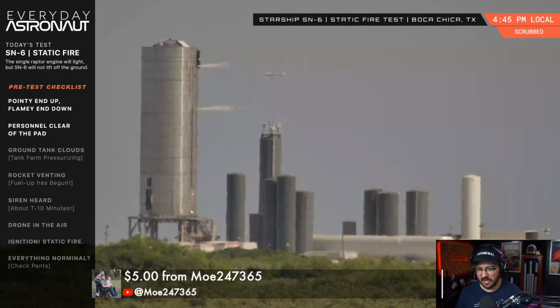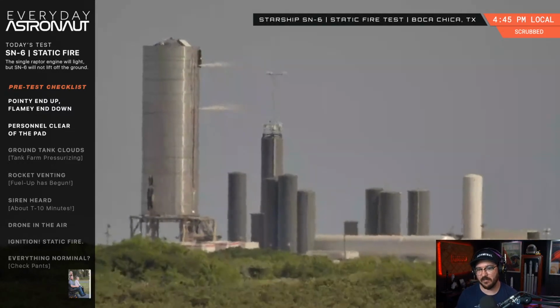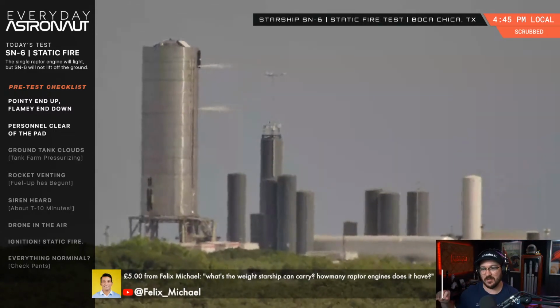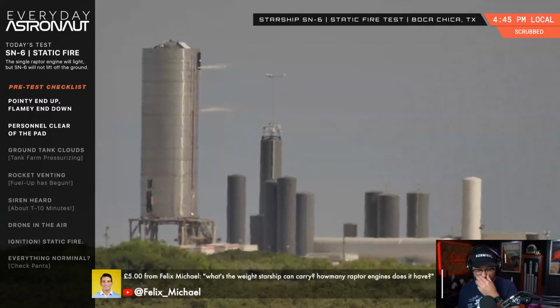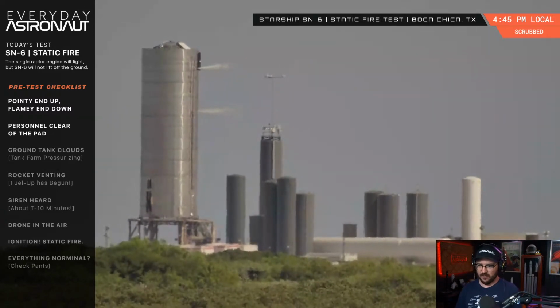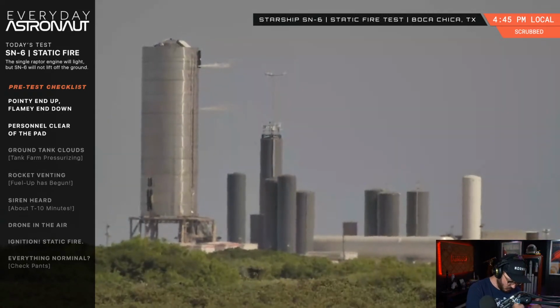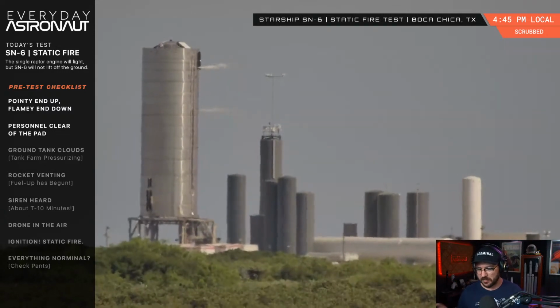Then Felix asks, what's the weight Starship can carry? How many Raptor engines does it have? So this particular one has one. Eventually, when it's a full Starship, it'll have 31 on the base and 6 up in the upper stage. So 31 on the first stage, 6 on the upper stage-ish. Those numbers might vary. And it'll be able to take 150-ish metric tons into low Earth orbit, which is more than the Saturn V, and still be fully reusable. It will be absolutely game-changing.